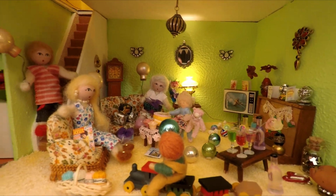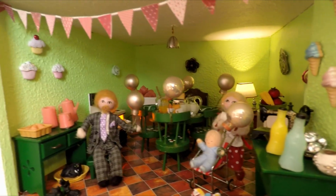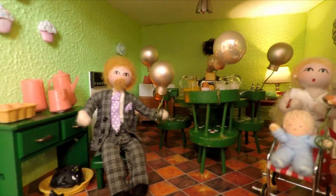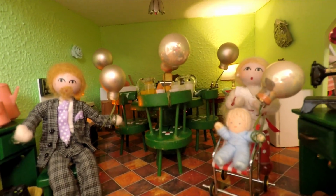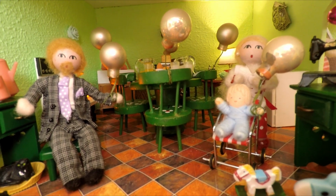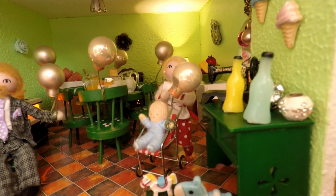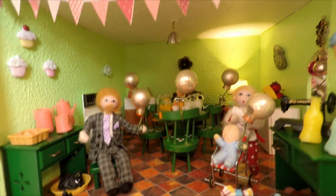Now we'll just move over to the kitchen. And you can see Dad's having a well-deserved rest. He's having a little sit down there. He's got his balloon, and the table's all done up with balloons as well, all ready for later. And we've got the little girl pushing the baby in his buggy. And the little baby's got a balloon too, hasn't he? And we've also got some bottles ready to be drunk as well. So I'm not saying this family's an alcoholic family at all, are we? But we'll move up to the bedroom to see what's going on in the bedroom.